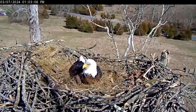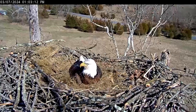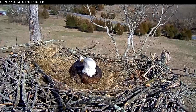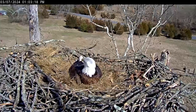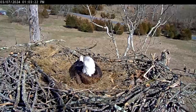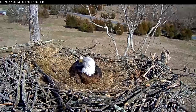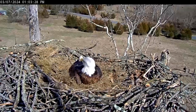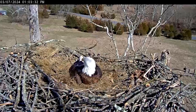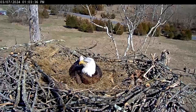As you, the viewers know, we had two eggs, but only one of them hatched last year. And the young one that grew up and fledged, left the nest, was named Jefferson by our local elementary school. We're in Jefferson County, so that was a great name. Jefferson took off about mid-June, and we hope he's doing well. We saw him a few times later in the summer, July and August, but he's off on his own now, as all young eagles do.